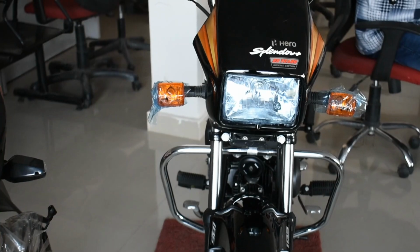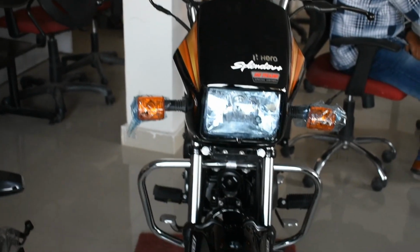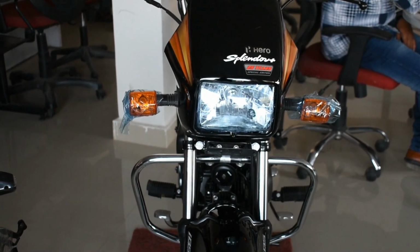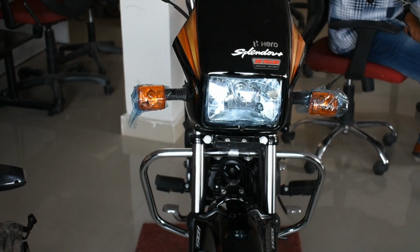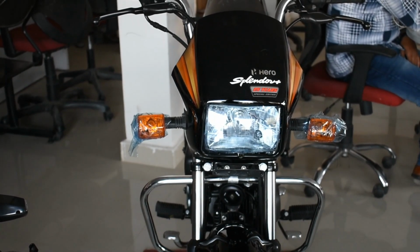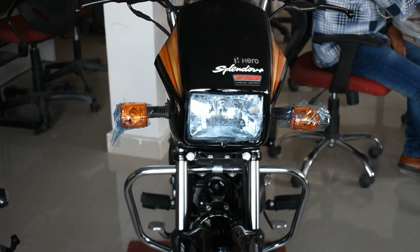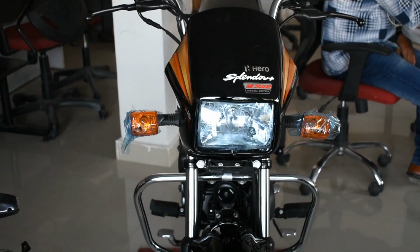Now we are going to talk about the lights in this motorcycle. In the front section we get the halogen headlight, and frankly speaking guys, the brightness of this light is not that much when we compare it with LED lights, but in practical use this light's brightness is enough for this bike, because we are not taking this bike for any highway ride. And not only that guys, we are not using this bike for any touring purpose. So for just daily commute purposes, these lights are decent enough.